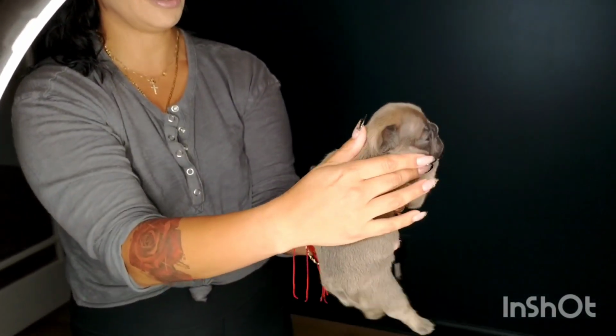And then we have one more, right? Yeah, one more. So the litter ended up being 5 boys and 1 girl. And Jana thinks this boy's real special too. So special. I think he's a AYAT blue fawn like his mom Frida. We call him Mini Frida. They're all mini something, right? Mini Winston, mini Frida.